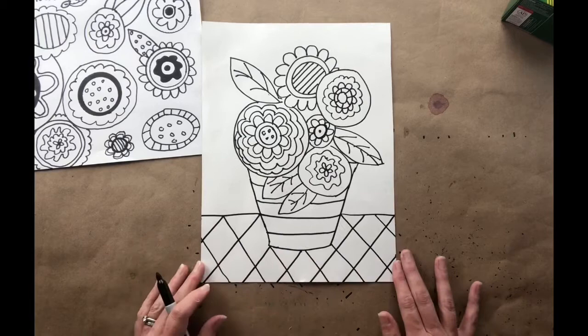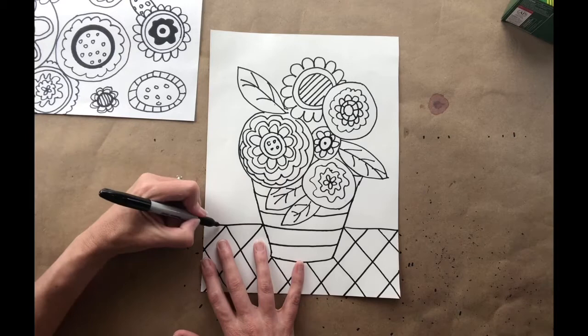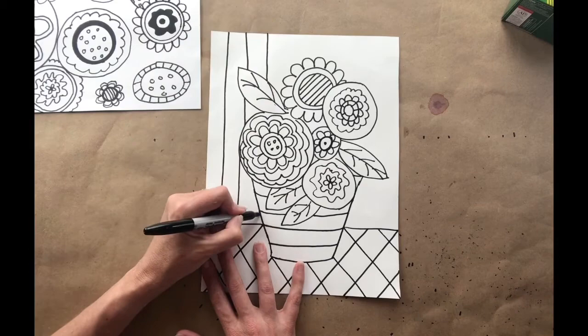All right, now for a background, you could do the background with colored pencils. I'm gonna go ahead and just draw some vertical lines. Again, this is behind. It's okay if my lines are not perfectly straight.